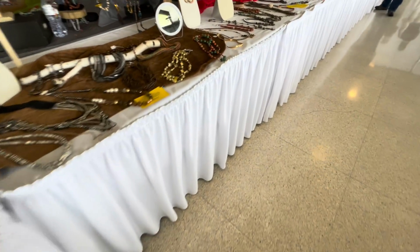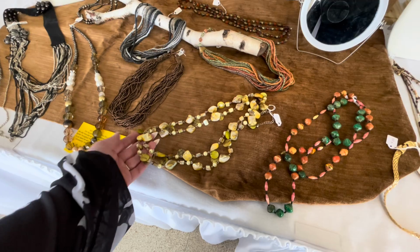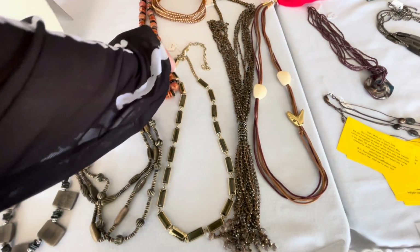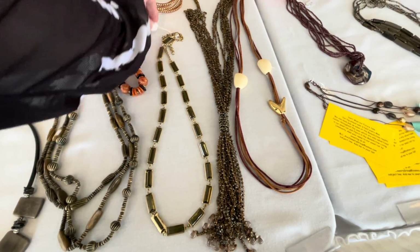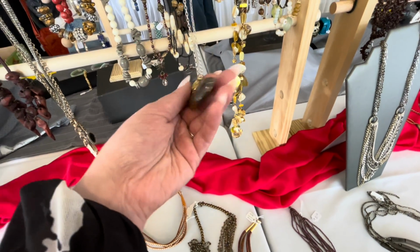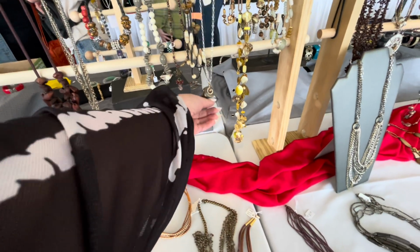The lady has already started adding up my pile, and I decided to do a little browse around for you all. This one's $2. $1.50. $3. And this is Chico's, it looks like. 10 on that one. A fossil necklace. $3 on that one.